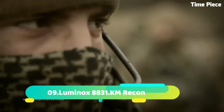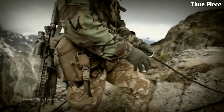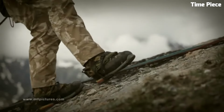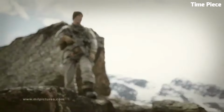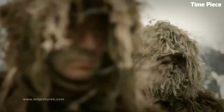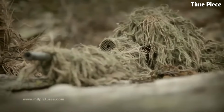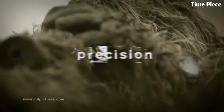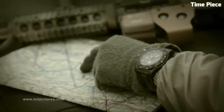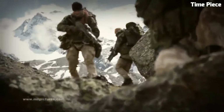Number 9, Luminox 8831.KM Recon is a tactical timepiece built for the toughest missions. Encased in a rugged carbon-reinforced polymer, it guarantees durability. The black dial features bold Arabic numerals and hands with luminescent markers for optimal visibility. With a precise Swiss quartz movement, it ensures accurate timekeeping. The unidirectional rotating bezel aids in critical time tracking. Additional features include a compass, walking speed scale, and a day/date display. The Luminox 8831 KM Recon is the ultimate tool for professionals seeking reliability and performance in demanding situations.